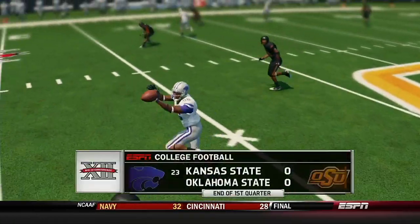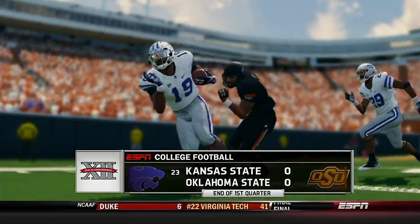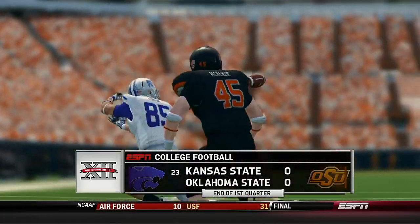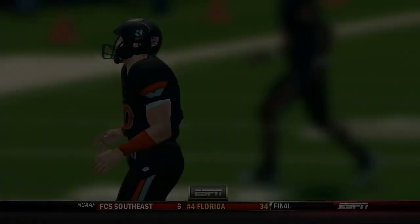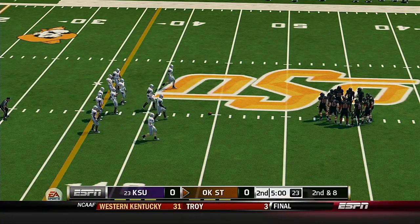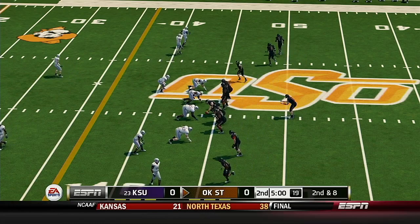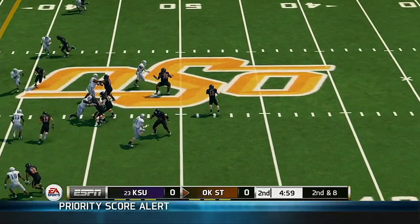So at the end of one quarter, still no score. And we welcome you back to the action here, just about set to start the second quarter. They're going to put 6 DBs on the field to counter that 5 receiver look.